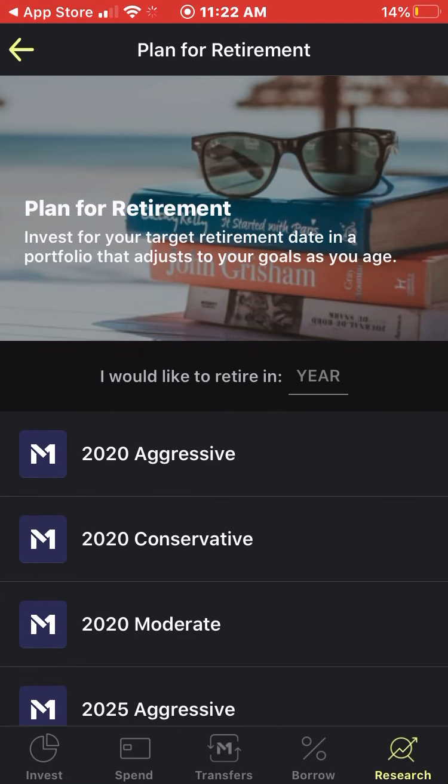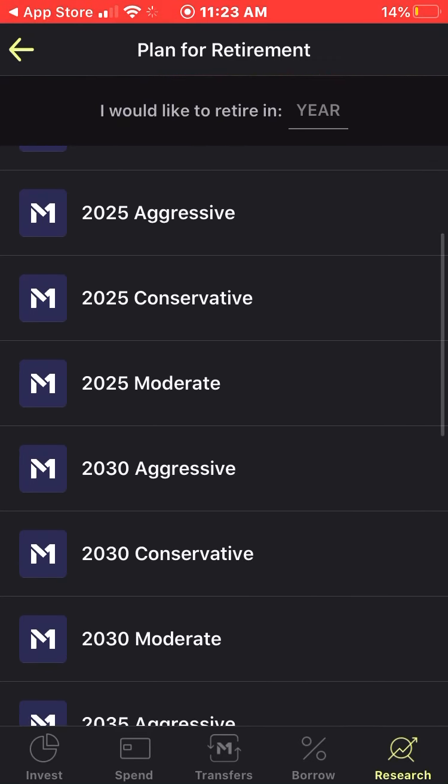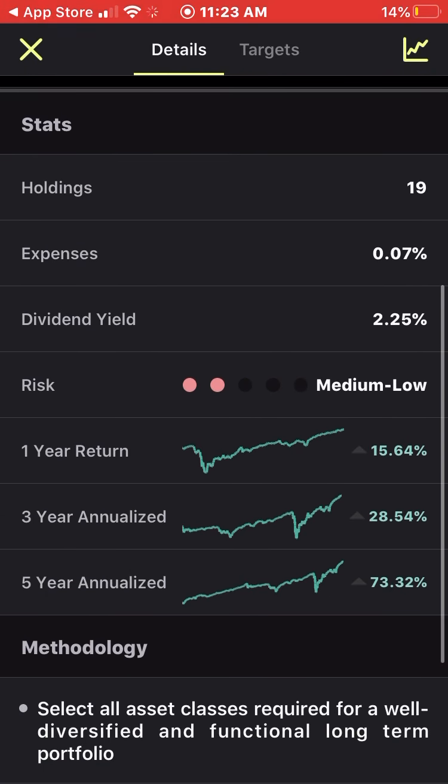And let's say you're 60 right now, you've got 5 years, you probably want to go with the year 2025, and then you'd be moderate, conservative, or aggressive. And seeing as you only have 5 years till you need to hit the income button, you'd probably want to go conservative or moderate. Let's just say moderate. So it has 19 holdings. Expenses are 0.07. Dividend yield is about 2.25. And the 1 year return's been 15. 3 years, 28% is the average. And over the last 5 years, 73, divided by 5 is about 20% a year.